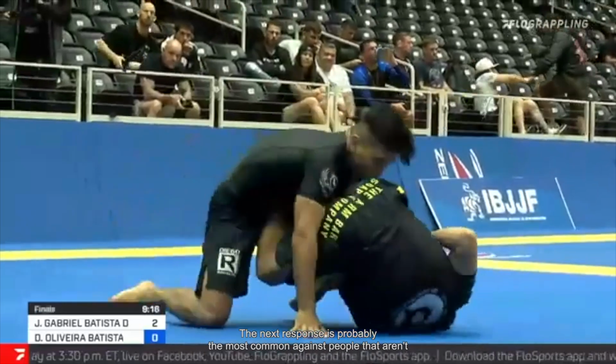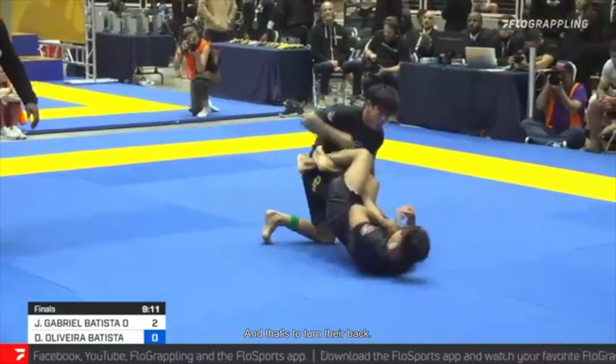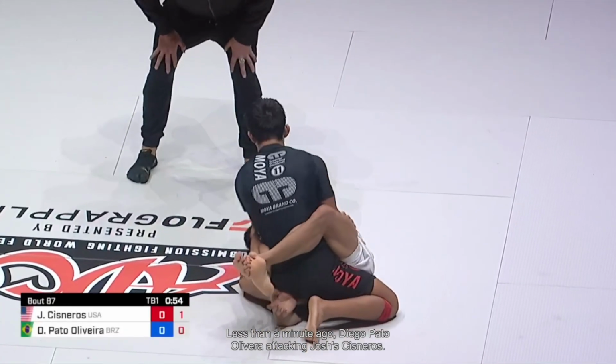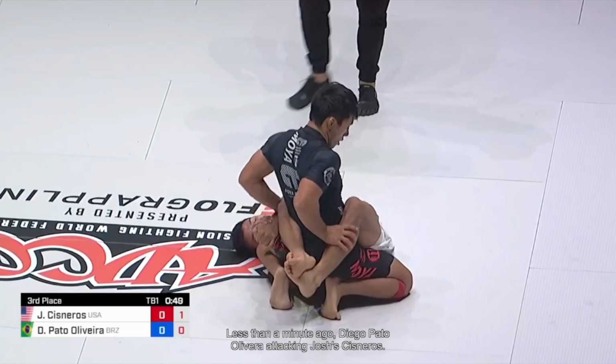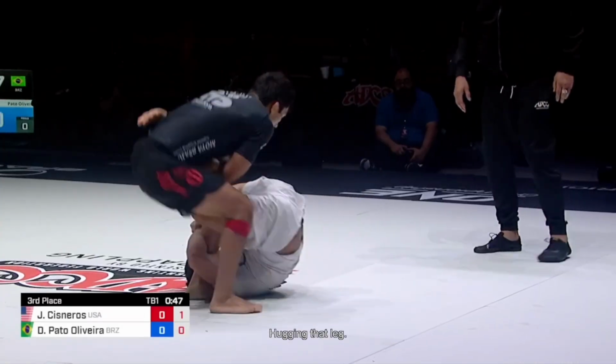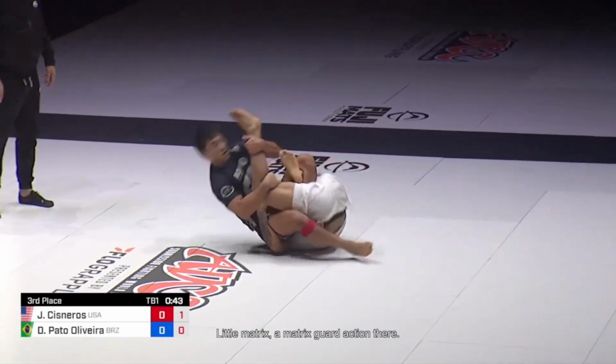The next response is probably the most common against people that aren't experienced in combating the Matrix, and that's to turn their back. Less than a minute to go. Diego Pato Oliveira attacking Josh Cisneros, hugging that leg, opens the guard now. Little matrix guard action there.